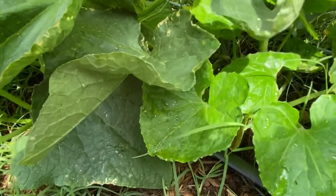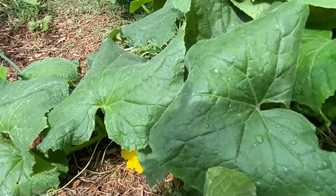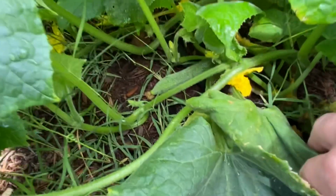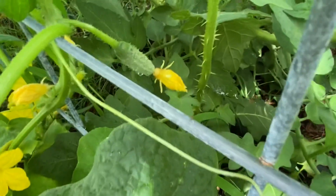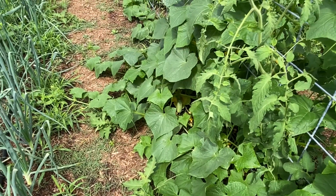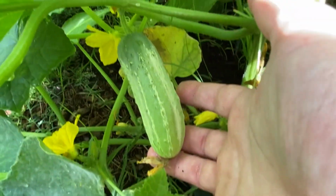It'll probably be ready in a few more days. We've had a lot of rain, so I'm trying to keep a close eye. See, this one's got some rot on the end. Unfortunately, as they start to really get big, you have to really search through. I think that's a muncher. Have to search through the leaves. There's another cute one. So I've got the Japanese long, and I also have the munching variety that will be smaller. Like this one will be ready to pick in just a few days.